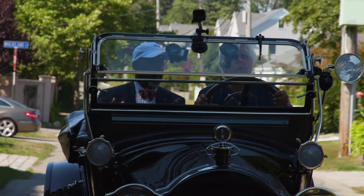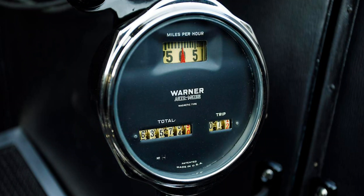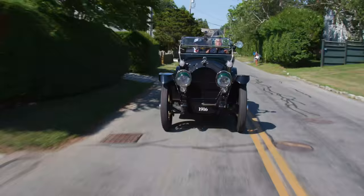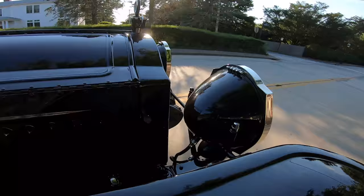I mean, we've got multiple lights. We've got this wonderful Waltham clock, a Warner speedometer, gauges for gasoline, oil level, all these things that the Ford driver could only dream of. They're all here in this Packard. A really comfortable seat. It's a really comfortable wide cockpit as well. You know, this is a car that you could spend time in. And even on the primitive roads of the time, this still must have been a wonderful driving experience.